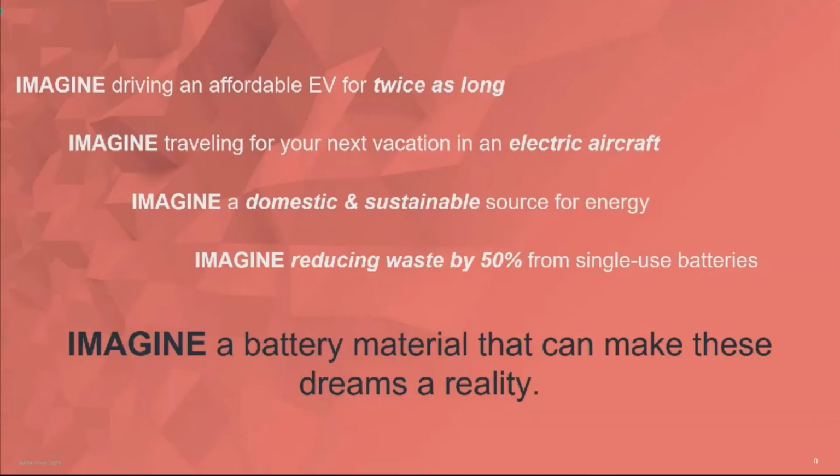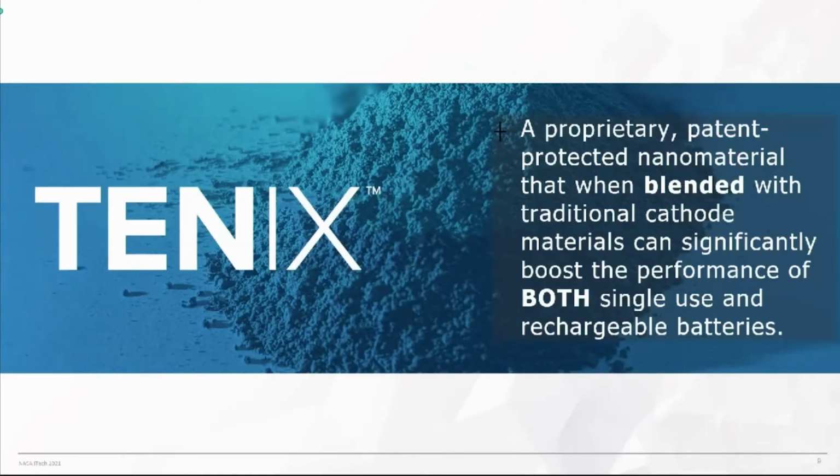And in order for us to have this electrified future that we dream of, with extended range EVs, electric planes, more sustainable power generation, and reduced waste, it's the battery that must deliver it. And in order for the battery to meet these necessary requirements, we must focus on the materials where these chemical reactions are happening inside the battery. Introducing TENIX. It's a cathode active material and 10-9's flagship product. Our proprietary patent-protected nanomaterial, when blended with traditional cathode active materials, can significantly boost performance of both primary use and rechargeable batteries. We believe TENIX is a means to an electrified future, as well as to a means for more sustainable power across all devices.